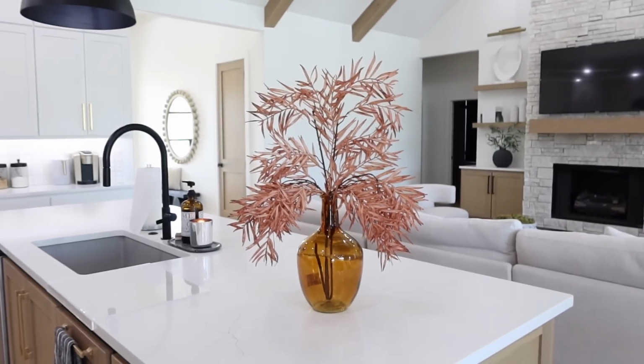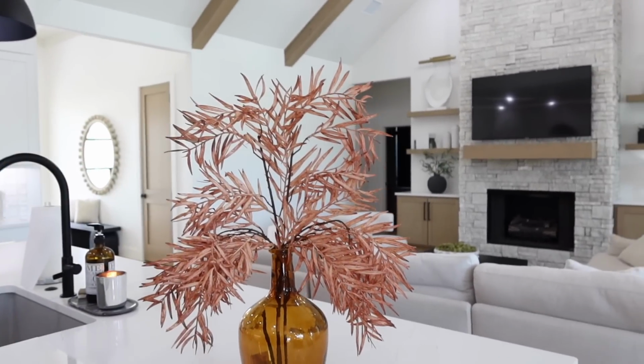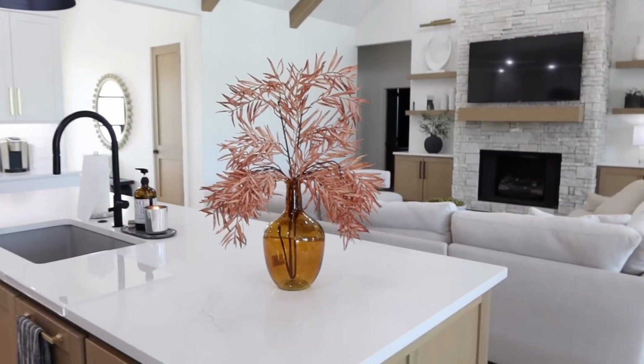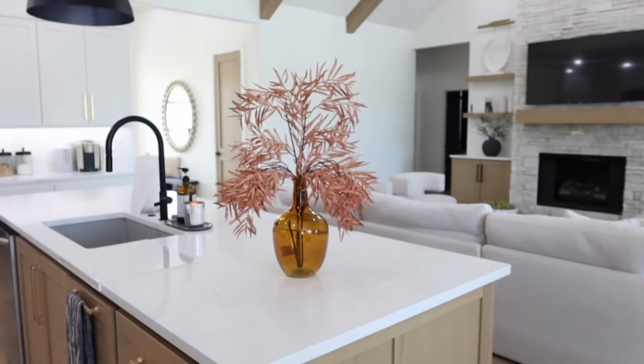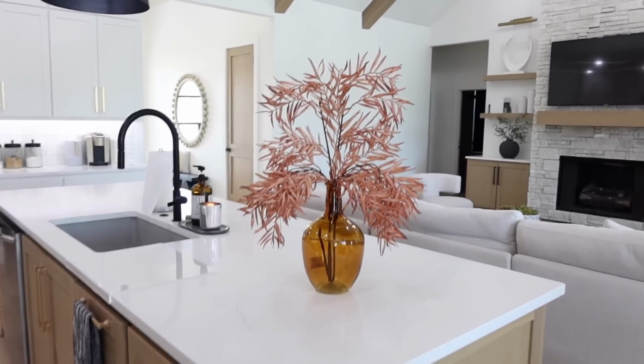This is a very big oversized piece, especially once you have all of this in it. And I talk about that a lot. The bigger you can make something look, the higher end and more custom it looks. Not that we can't have small pieces, it's totally fine, we do it all the time.